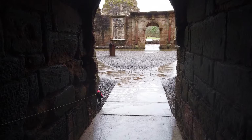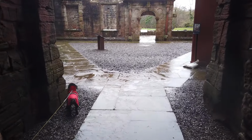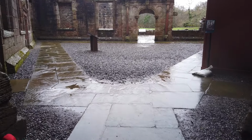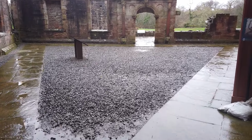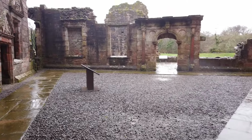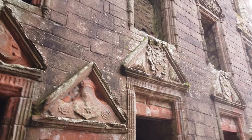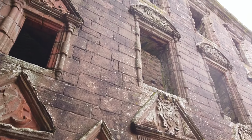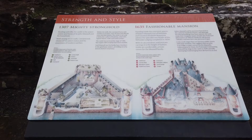In the 17th century, the Maxwells were created Earls of Nithsdale and built a new lodging within the walls, described as among the most ambitious early classical domestic architecture in Scotland. In 1640, the castle was besieged for the last time by the Protestant army and was subsequently abandoned.